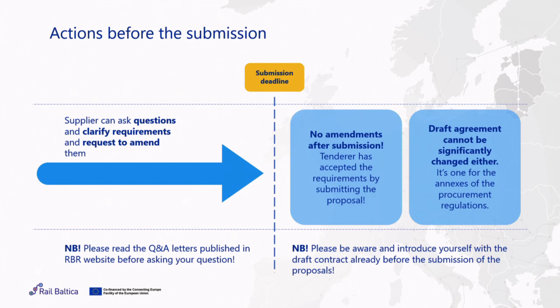non-compliance of your proposal. It is also applicable to the draft agreement, because this is also one of the annexes of procurement documents. And if you have any questions or doubts or concerns, or you want to propose some amendments to the draft agreement, this also has to be done before the deadline of submission. Afterwards, if you include this information in your proposal, the Procurement Commission won't be able to consider that and change anything in the draft agreement.